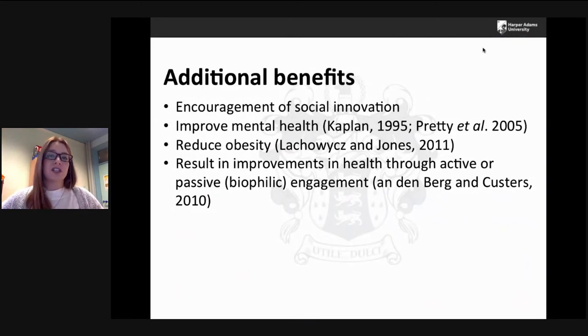So just to finish off, then, about some of the other benefits: when we are introducing more opportunity to use space in an innovative way, we're also encouraging social innovation within our communities. We're also giving them the opportunity to develop new businesses and new ventures. Through activities, whether passive or active, engaging in horticultural practices and cultivation, through talking to each other, we also see other benefits within the community itself.